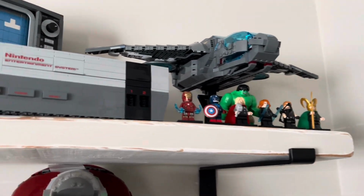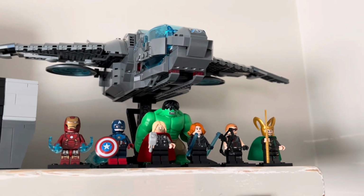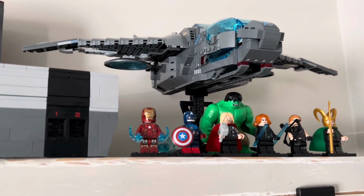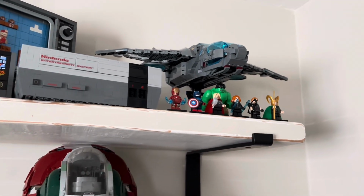Quinjet with all the original Avengers, so there's some of the ones in there from the set, and then I threw in Hawkeye and the Hulk. And then I gave Captain America some boots. So he's got some cool red boots there. Because in that movie, he did have red boots and not brown boots.